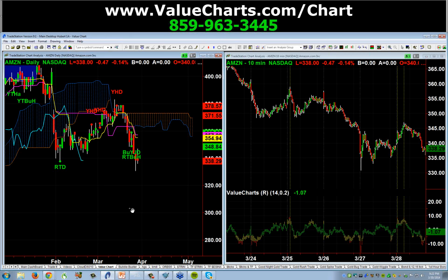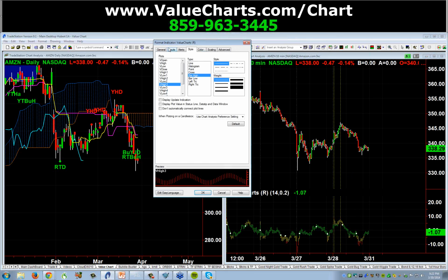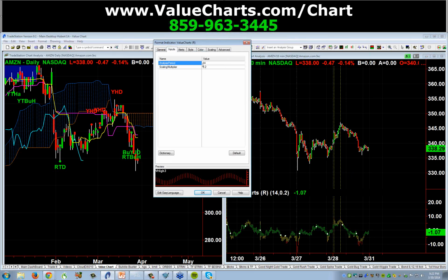What is the number that is highlighted on the right of the value chart? Okay, so on the right, that's just telling you its current value. So right now it's trading at minus 1.07. So when you're looking at value, the coolest thing is, let's say that you don't agree with the value, and you say, that's BS, I don't like the input of 8 or 9. You can actually, like Marco, do a 5 here. I use a 14 because I just use it standard.